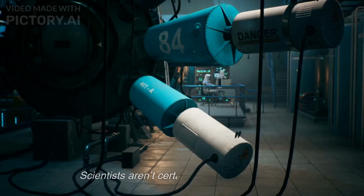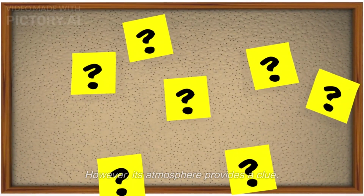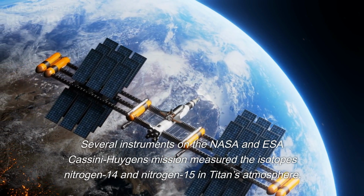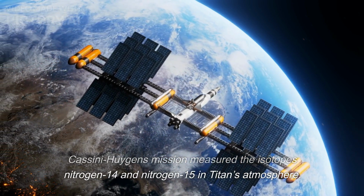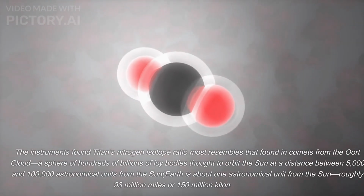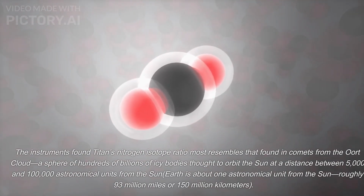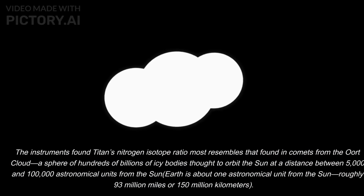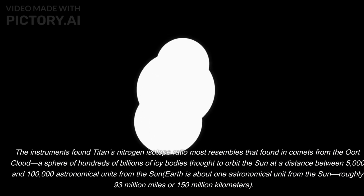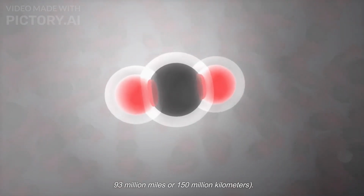Formation. Scientists aren't certain about Titan's origin. However, its atmosphere provides a clue. Several instruments on the NASA and ESA Cassini-Huygens mission measured the isotopes nitrogen-14 and nitrogen-15 in Titan's atmosphere. The instruments found Titan's nitrogen isotope ratio most resembles that found in comets from the Oort cloud, a sphere of hundreds of billions of icy bodies thought to orbit the Sun at a distance between 5,000 and 100,000 astronomical units from the Sun. Earth is about 1 astronomical unit from the Sun, roughly 93 million miles or 150 million kilometers.